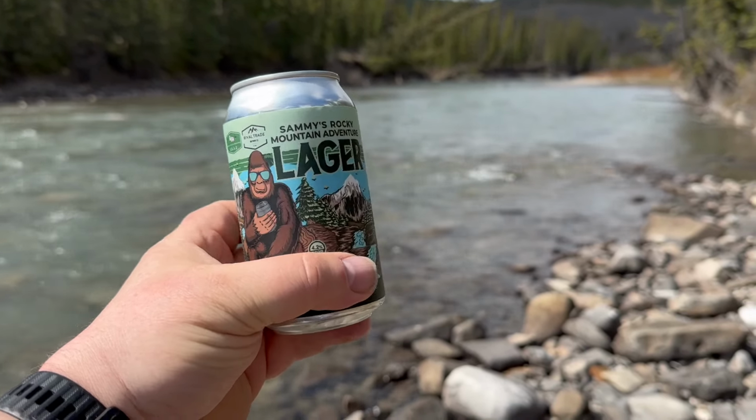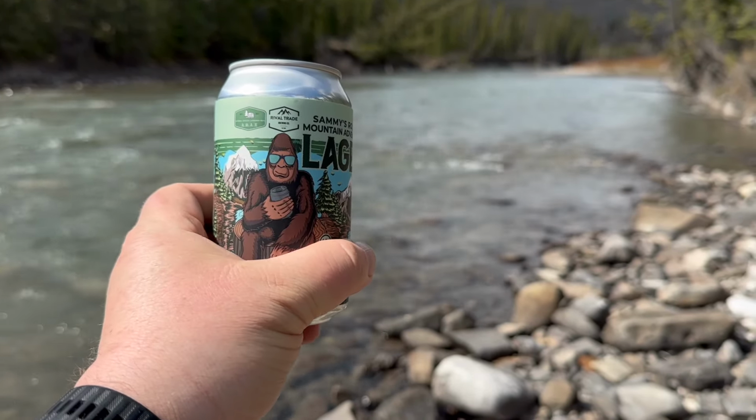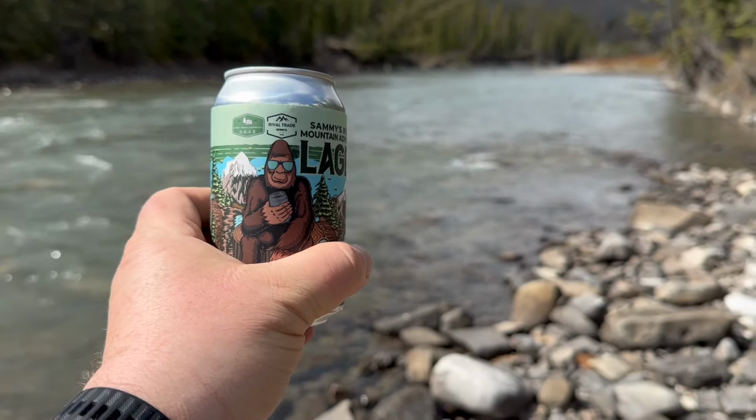Alright, Rival Trade, Alberta Outdoor Adventure Expo beer. This is actually really good. Got a real cool label. And it's motherfucking beer time. Jason, Dave, this is real good beer.